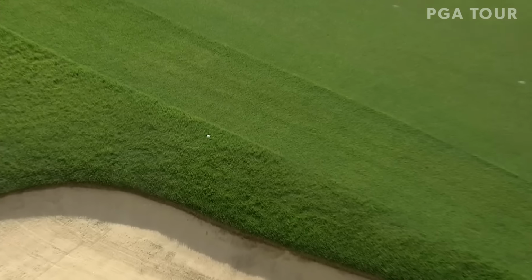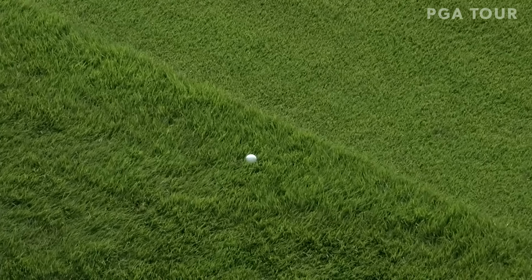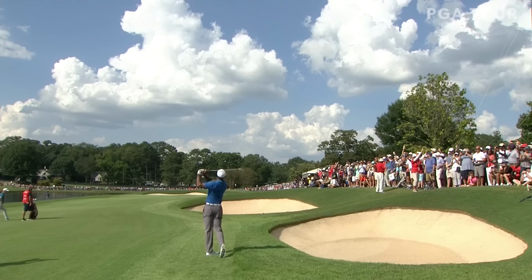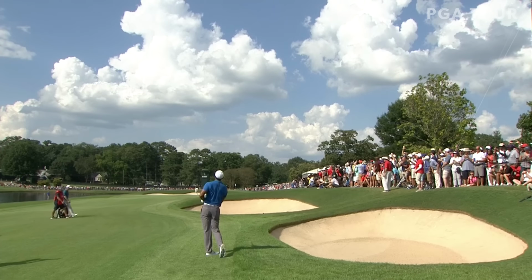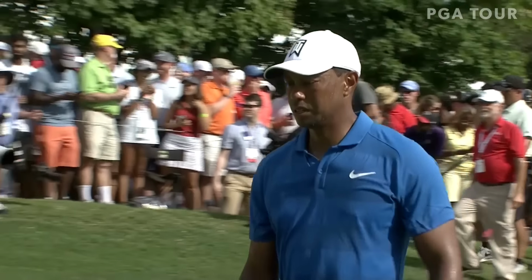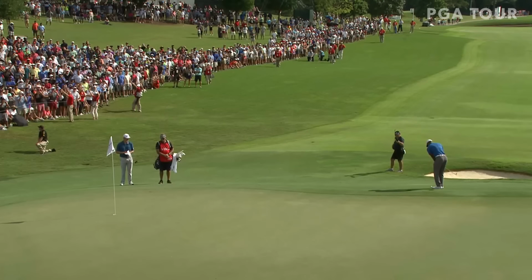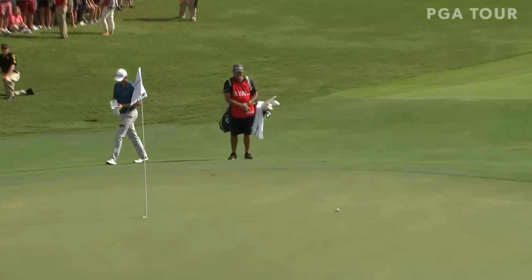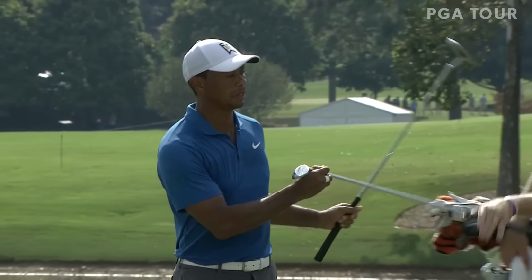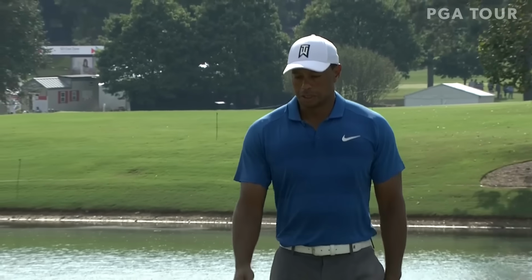It is up the right. Will it get a bounce? Yeah, depends on the lie. Doesn't appear to be too bad. Well, this is a sand wedge, so I've got to believe he thinks it's going to jump a little. Yeah, it's okay. It comes up just short, but not bad at all. Downhill going to the right. Nice little amount of spin, little check on it after the first bounce, and controlled the speed beautifully.